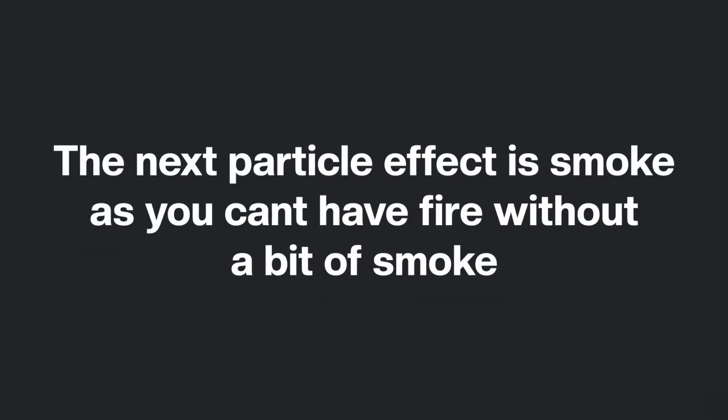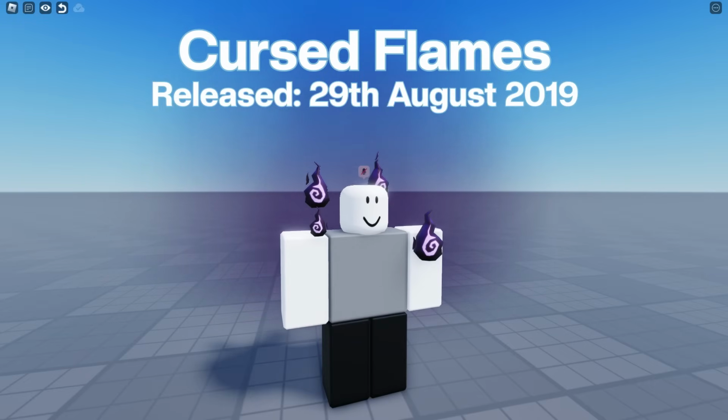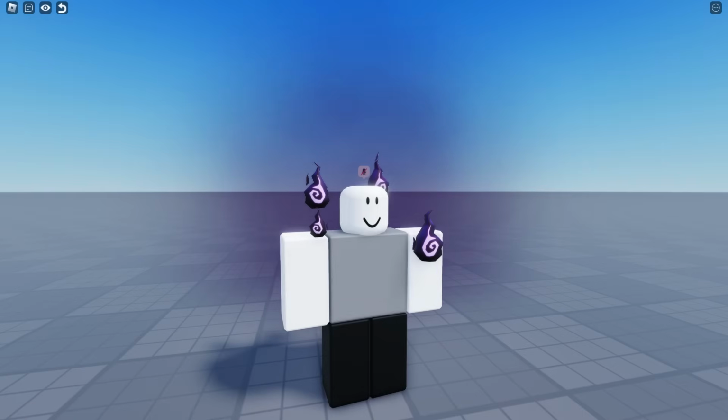The next particle effect is smoke, as you can't have fire without a bit of smoke. With only one item using this, which is the Cursed Flames, released on the 29th of August 2019 as a regular on-sale item, which can be bought for 55 Robux. Now, this isn't the only item that has smoke, as the Doomsecker series has smoke particles in the item that was disabled, and other hats produce smoke effects, but this one is the only hat that uses the old particle smoke system that is turned on.